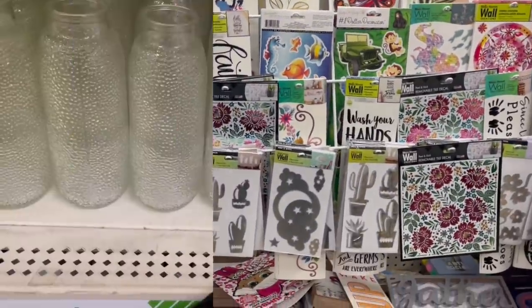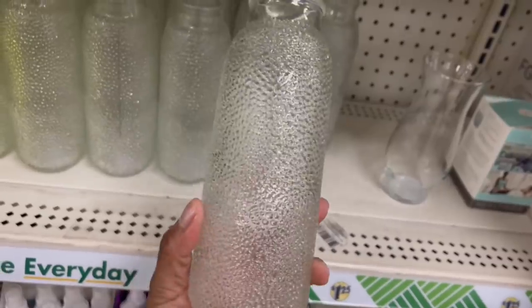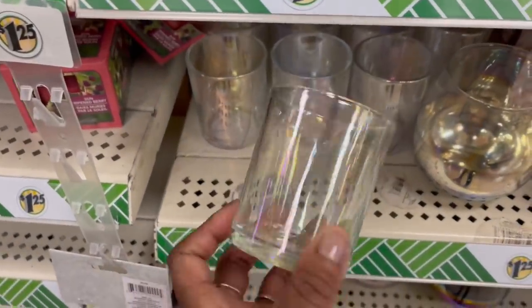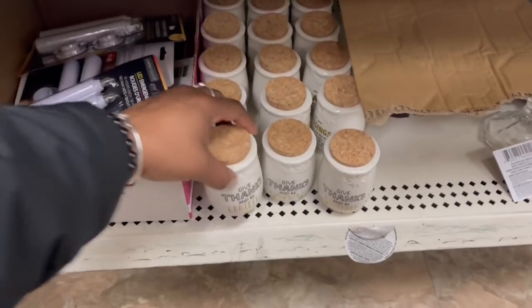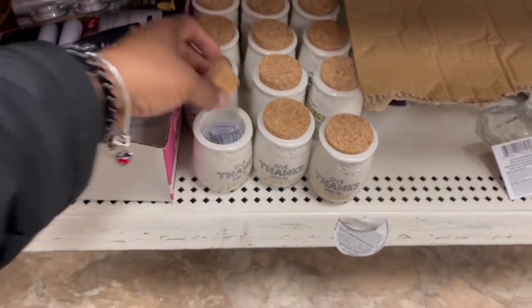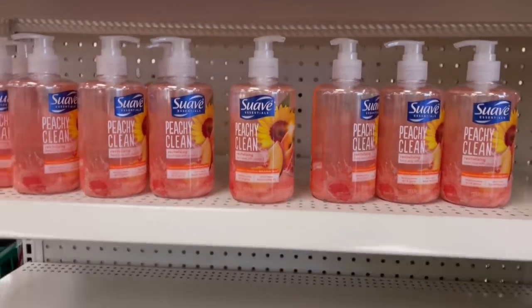I really like those. Oh, look at these. It's like a bubble texture on here. I've never seen these here before. So they got that going on. Oh, these are back. Like the iridescent ones. I have a few of these. I have some of my makeup brushes in them. Aren't they pretty? I like them. I've never seen these at the bottom here. Give thanks and be grateful with that little cork thingy going on. I'm over here with the hand soap, peachy clean. They got that going on.